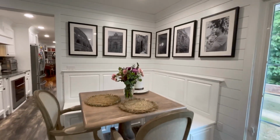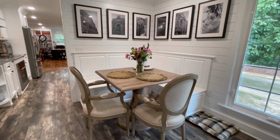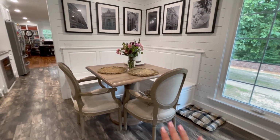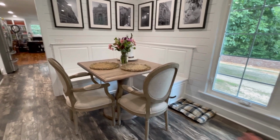I love, love, love this area of the house. I think it just works so well. And with a small house, you have to utilize the space. And this is the best we could do with the space that we had to have an eating area that did not take up the entire room.